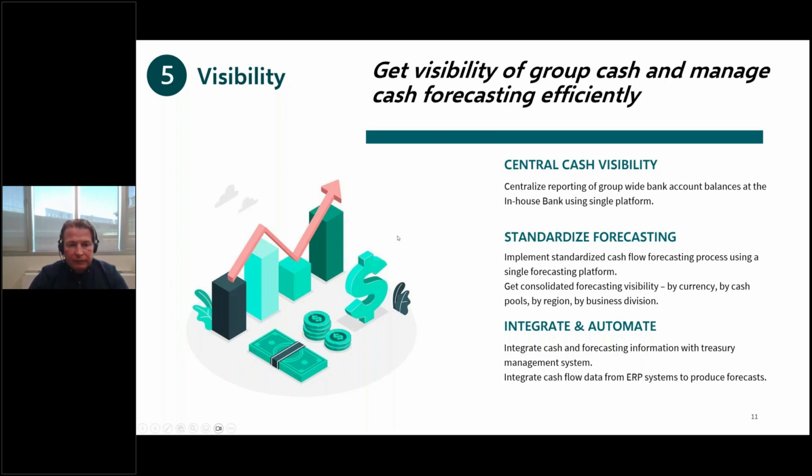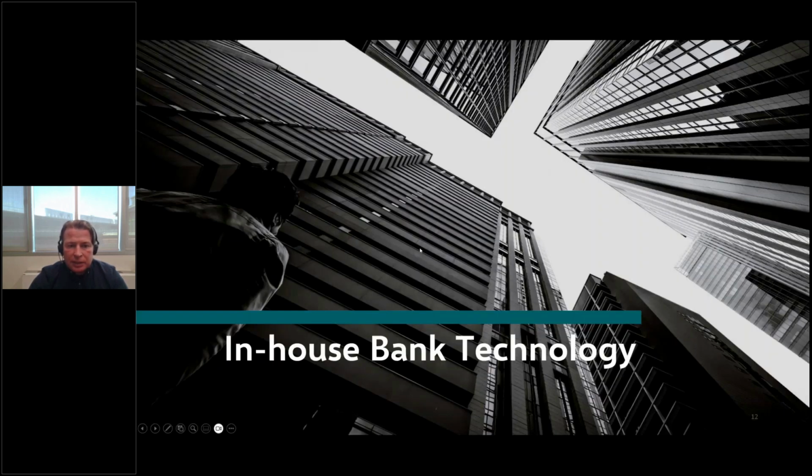I could briefly, very briefly, talk about some of the technology used in in-house bank structures. The reason I say briefly is that we could really spend a couple of hours just discussing this topic. There's such a wide range of available solutions in the market. And importantly, again, it's all about integration: data integration, flow integration, and process control integration.